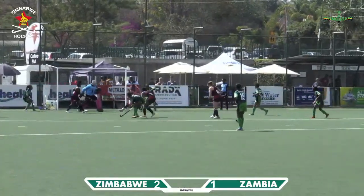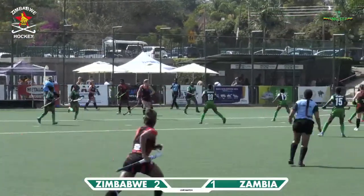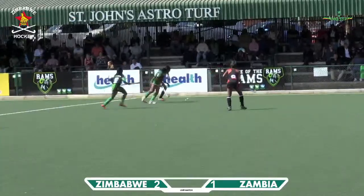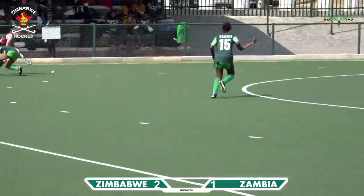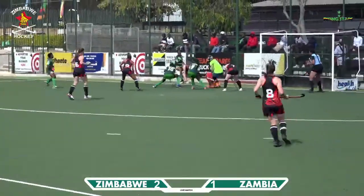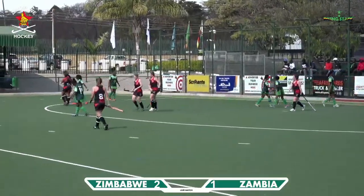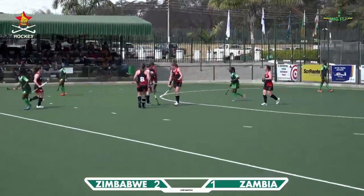She's going to take the shot on? Oh, off target shot. Created a bit of danger. Zim with the quick restart. Zim on the move. Ooh, bit of a clumsy challenge there by the Zambian. Great defending. Penalty corner to Zimbabwe. Looks like it was for the lift, that danger.